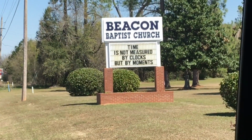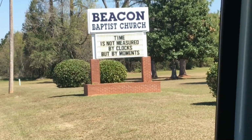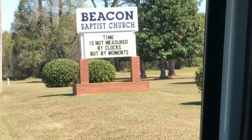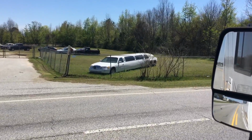Sometimes you see some really cool stuff on these billboards. Time is not measured by clocks, but by moments. It's very true. I wholeheartedly agree with that statement. Whoa! Must be Burt Reynolds or something. I'm in Albany now. Parked the RV there.